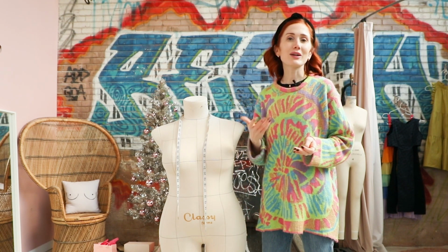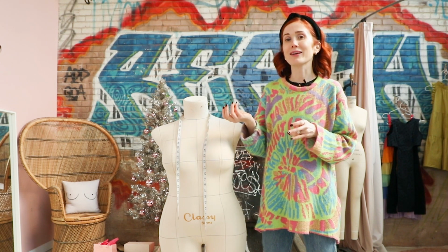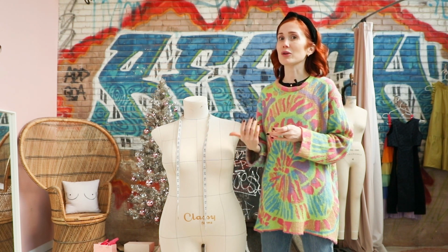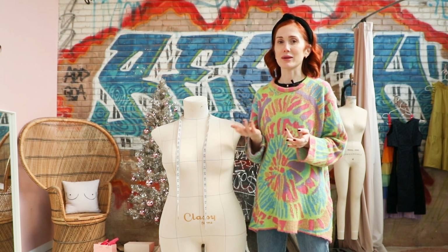And there are some things that I just can't wear. And I'm not upset, that's okay, because I would rather focus on wearing the things that make me look good than focus on the things that make me look bad and feel bad about myself.